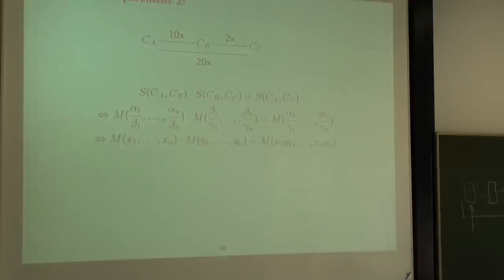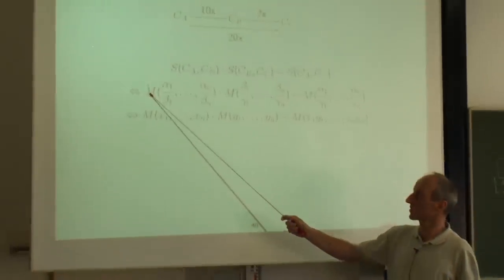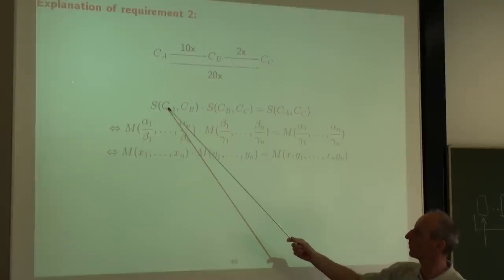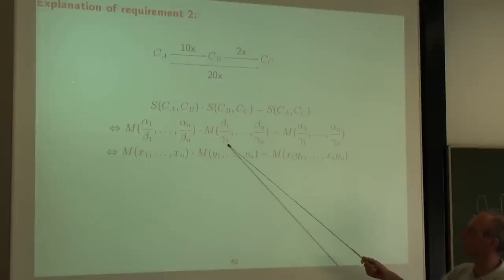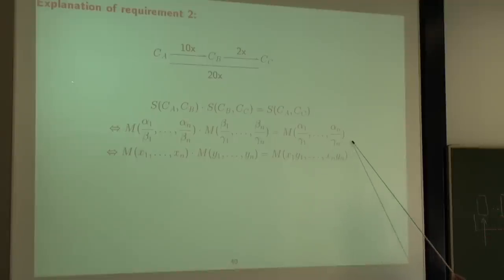And now we decided to compute the individual ratios. So we are now looking for such a mean function. We don't know the function yet. We are looking for a mean function to average over these ratios. So if we compare A and B, then we have the alpha i divided by the beta i. And here we have B and C, so we have the beta i divided by the gamma i. And this should be equal to the speedup of computer A compared to computer C. So here we have the alphas divided by the gammas. That's what we want to have for our mean function.